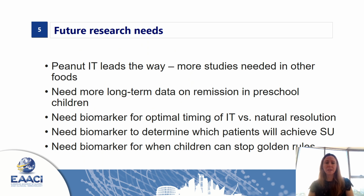And then I have a lot of patients who have come to the end of their 1 year of maintenance dosing, and they are very keen to now relax the golden rules or reduce down to 3 times a week or reduce the dose, or they want to take another step forward. They certainly don't want to stop doing the treatment because they don't want to lose the benefits they've achieved. And it would be wonderful to have a biomarker at that point, some kind of blood test, to say, well, your child looks like they're likely to be one of the ones that would have sustained unresponsiveness, or even have this right at the beginning of the process.